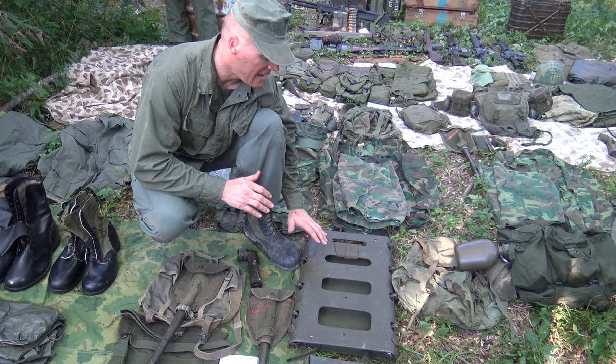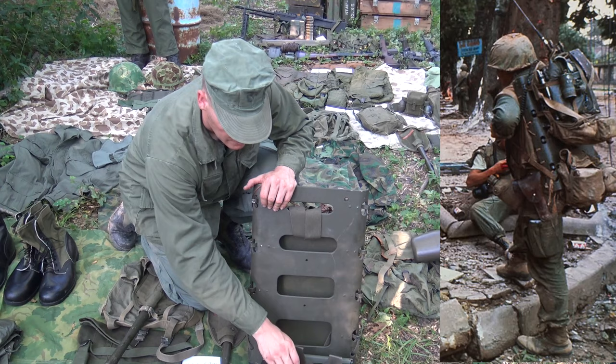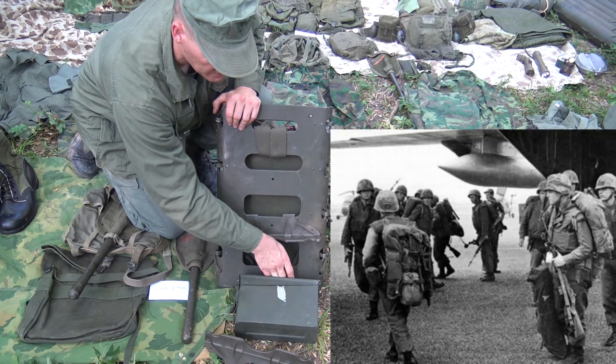An example of that would be this wooden pack board here. This was probably used by the Army early on in the war, but they replaced it. But you had Marines using this wooden pack board well into later years of the war. The pack board was very simple. You just had shelves just like this, and you could put the shelves in and then put something like an ammo box onto that and strap it down.